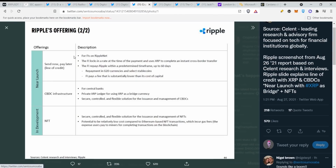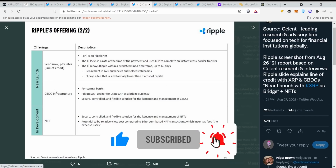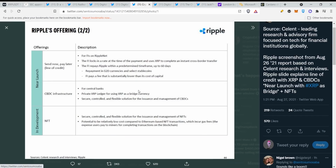So here you can see offerings, description for FIs on RippleNet, send now, pay later, line of credit, because Ripple has also a line of credit right now. So this is near launch CBDC infrastructure for central banks, private XRP ledger for using XRP as a bridge currency. Secure, controlled, and flexible solution for the issuance and management of CBDCs. Now you can see that this is near launch. They are almost going to launch this to all of the central banks. You can see here, the FI repays Ripple within a predetermined time frame up to 60 days.